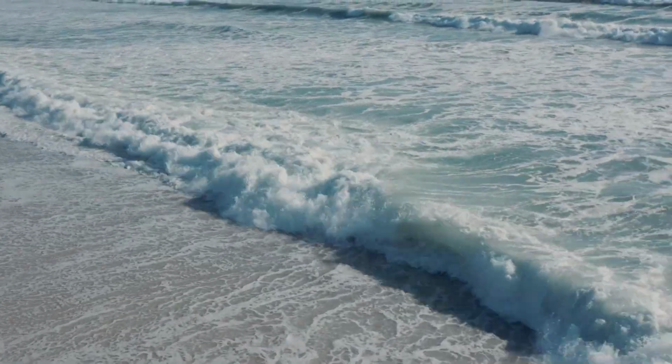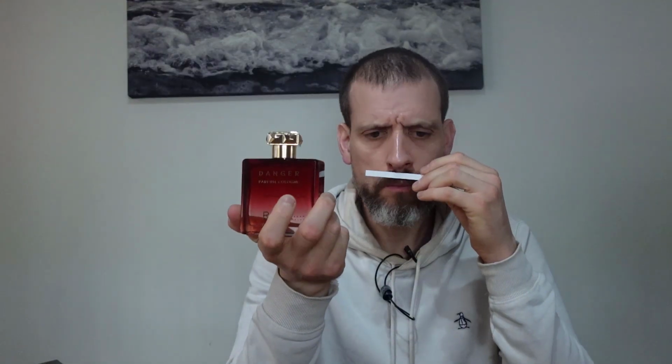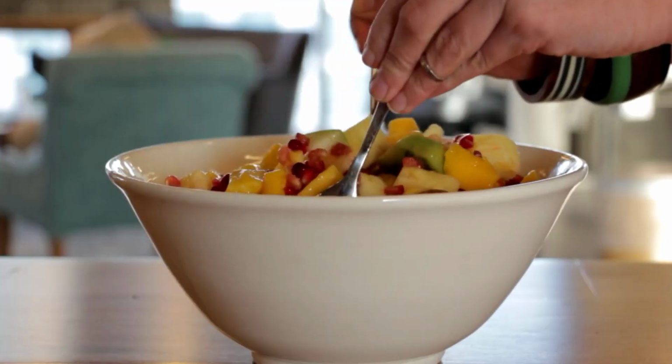Oh, this is a fresh, kind of zingy fragrance. It's not like Enigma Parfum Cologne. It's more subtle than that. Parfum Cologne is very zingy. It's very punchy off the top, but this one's a bit more subtle. Almost like a fruity, fun fragrance.